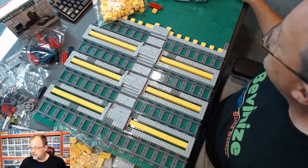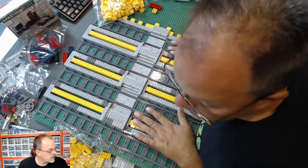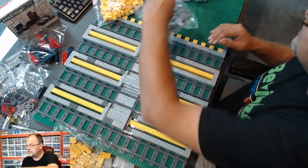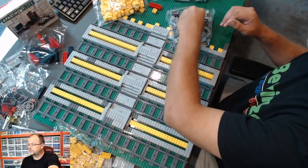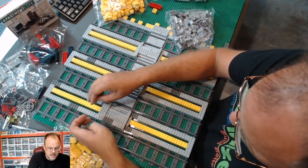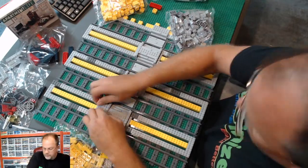And now I just had them. It was a bag of, there. I need all these guys. Because now we got to start doing the top of the platform.